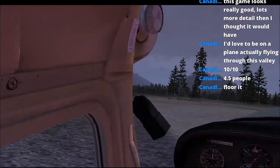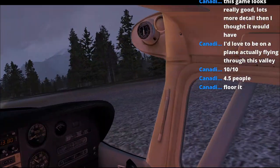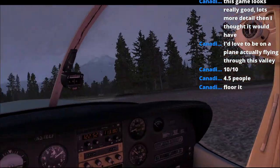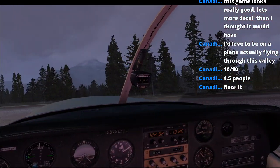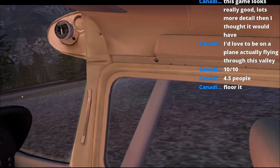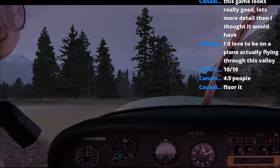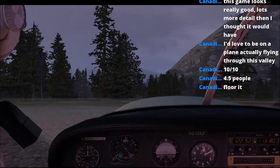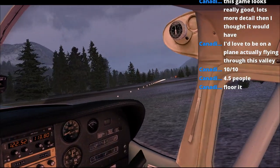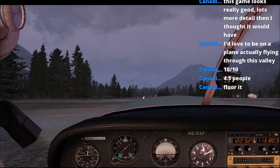But luckily, these are short mountains. These are not like the mountains that are actually surrounding Glacier Bay. The mountains that are surrounding Glacier Bay are legit mountains. I'm going to do this takeoff with the tail wheel unlocked, just in case I need some extra steering.